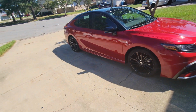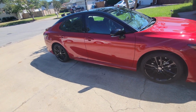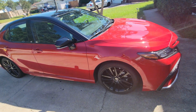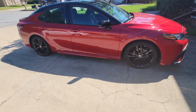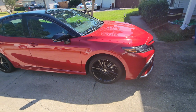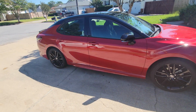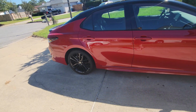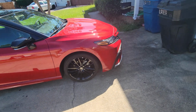Now, they did tell me that there is a defect in the suspension and the alignment, but so far there has not been any problems with the alignment. If that really was the case, the car would probably go to the left or the right. So I'm not entirely sure why they think there's something wrong with the alignment, even though there's nothing wrong.